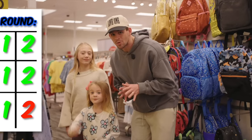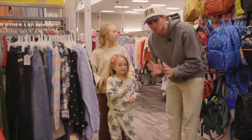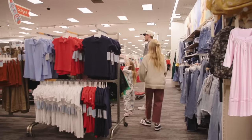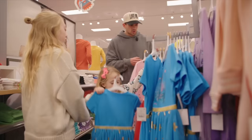Okay, guys, so remember, we have two rounds at Target. First round, no basket. Second round, you can use the basket. Are you ready? She wanted to start off in the clothing slash PJ aisle. All right, time starts now, 5 minutes. The nightgowns? Are you looking for those nightgowns that mommy likes to get you? Like these? Is this one? Oh, yeah, those ones. Is that like a Little Mermaid one? You can just hold a lot of them if you want.